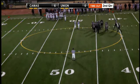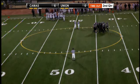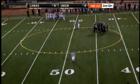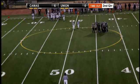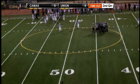A very quickly paced ball game so far with a lot of the rushing attack. Absolutely. Anything you've seen that's been a surprise to you so far? Union's done a good job on that outside contain, keeping them in. I think Camas has beat people up all season long doing that, especially with Beasley's speed, so kudos to them for doing that.